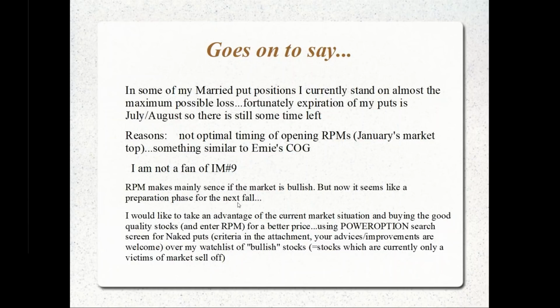Because you say, but now it seems like a preparation phase for the next fall. You may or may not profit in the radioactive trade depending on what income method you use if the market falls. That is true. It does work best in a bullish market, but we can manage it in different markets. That's why there's 12 different income methods.